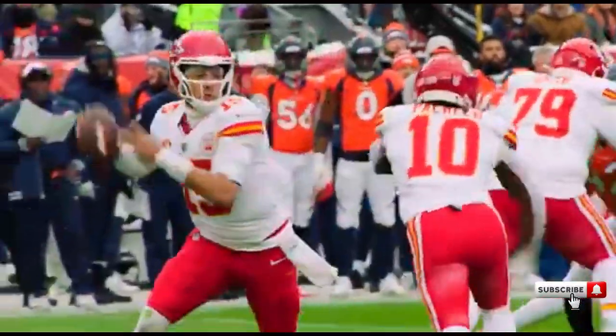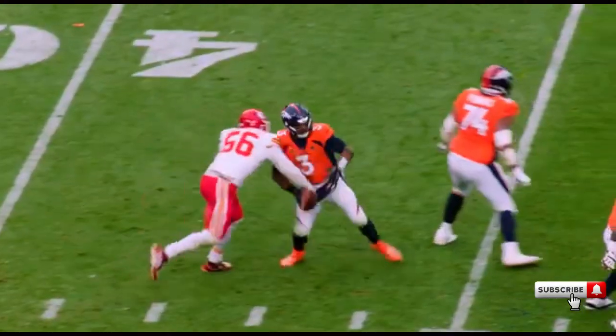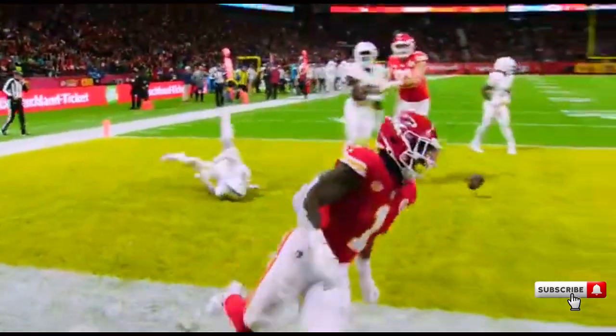Cam Taylor-Britt was the defensive back in coverage. Fun fact, Rice burned him last season on a similar play. Jamar Chase then caught a 12-yard pass and, of course, had a few words to say.